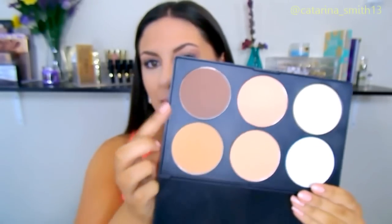So then I'm going to go back into that Simply Spoiled palette, and I'm going to go into the deepest shade here to contour with. I'm going to use this very lightly and very sparingly just to slightly carve out my cheekbones a little bit more. Camera really keeps wanting to go out of focus on me. So then I'm going to take a kabuki brush and just blend upwards.